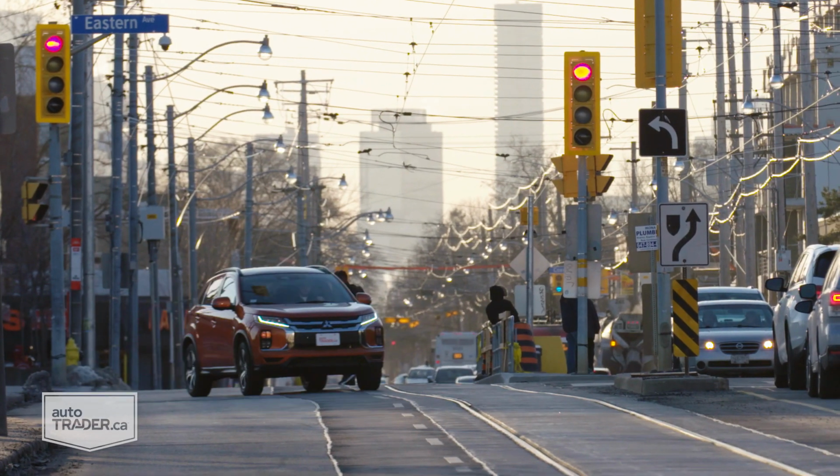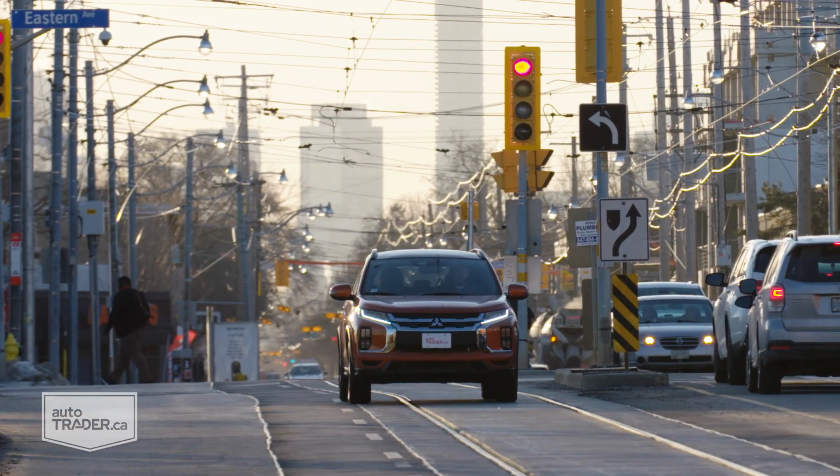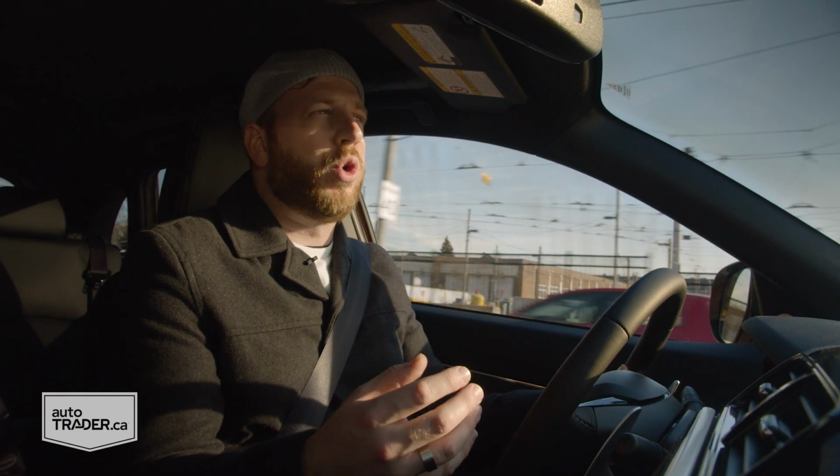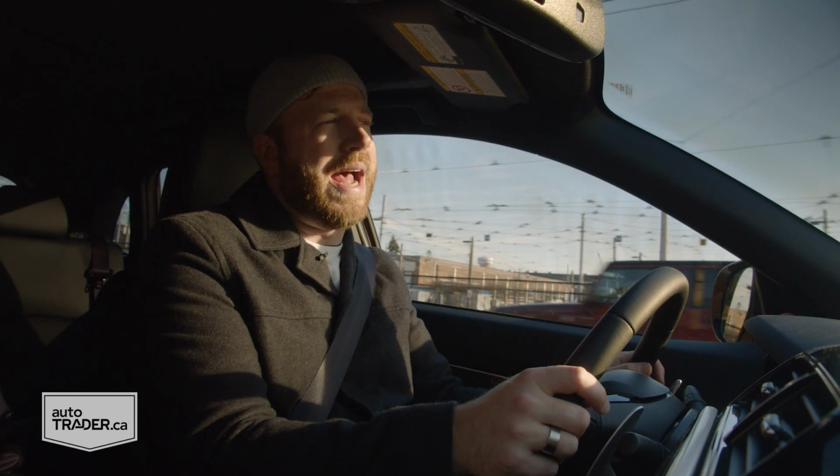Now, I will say the suspension here is just a little bit more rickety than what you get in the Crosstrek, and you really notice that around town. The damping just isn't quite as good, but again, that might be to your taste. If you like a ride that's a little bit more rigid, this is going to give you that.